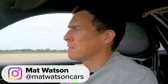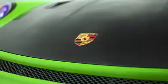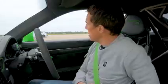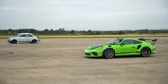So I'm sat, or should that be sitting? Anyway, I'm in a Porsche 911 GT3 RS 991 generation. And next to me is a Volkswagen Beetle. So we're going to race an old Beetle against a new Beetle.